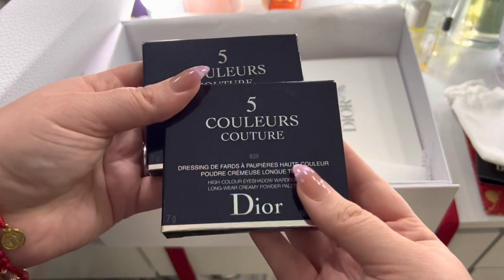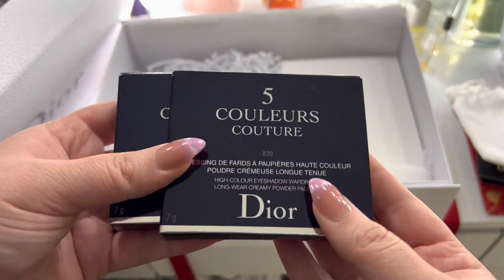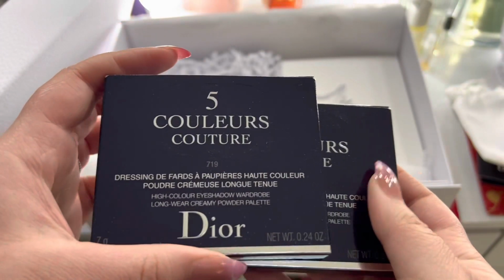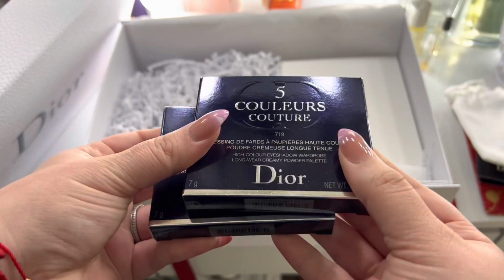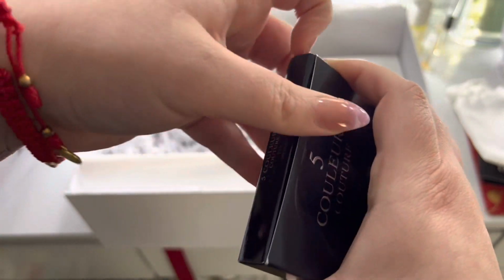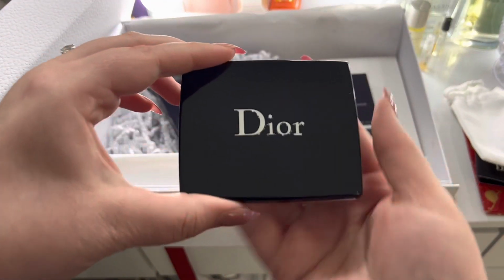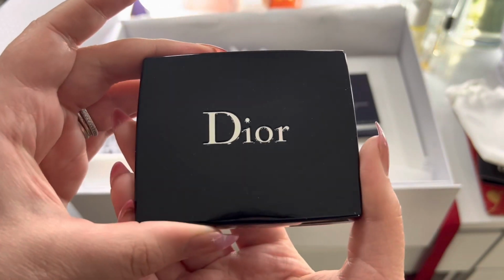So the two eyeshadow palettes, this is my first time buying these Dior eyeshadow palettes. I got the $8.39, that is Propylene, and the $7.19, that's Organza. So I'm going to go ahead and open these bad boys up. Let's get started with the $7.19 Organza. I saw them and fell in love with them because of how pretty they will look during summer and spring. Really nice. So they look like this.